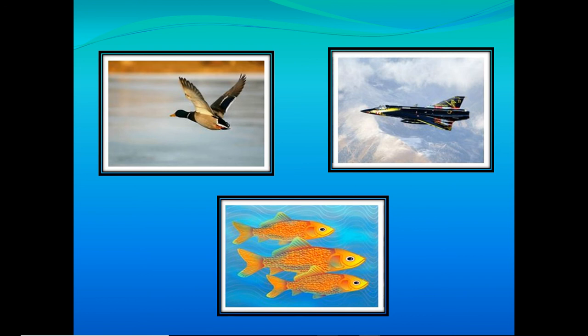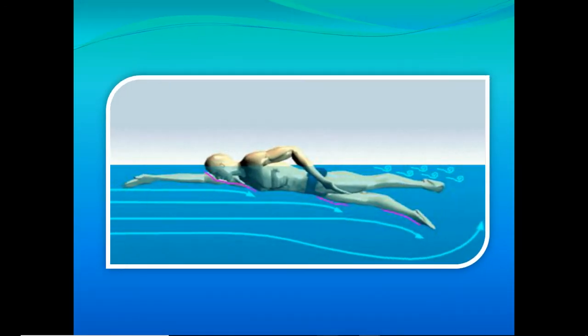When a swimmer swims in water, the water opposes his motion. This is because water exerts a force of friction on the swimmer in a direction opposite to his motion. Like if you are going in water from the left to the right side, then the force of friction is exerted from the right side, opposite to your motion.